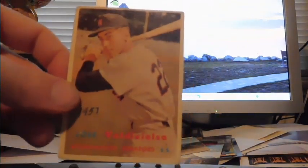Somebody's written on the back as well, and put check marks all over the back of it. So I actually probably paid $1 for that, I don't know, 15 years ago or more. So that's a huge upgrade.